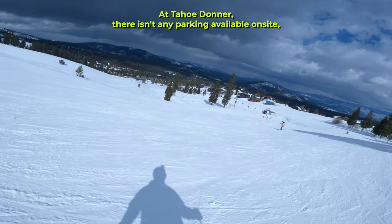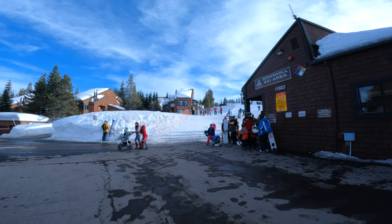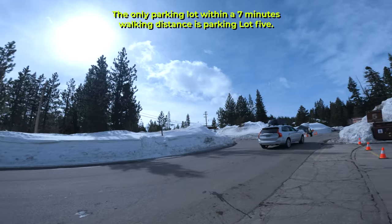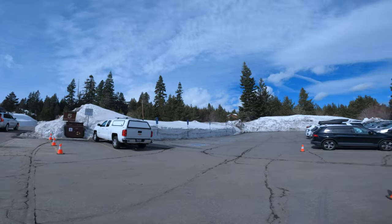At Tahoe Donner, there isn't any parking available on site, which means you will have to take the shuttle. The only parking lot within a 7 minutes walking distance is parking lot 5.